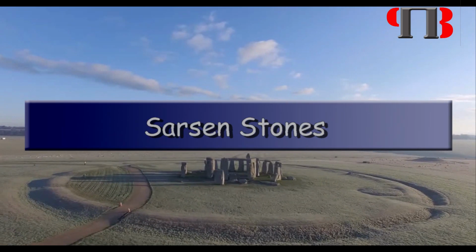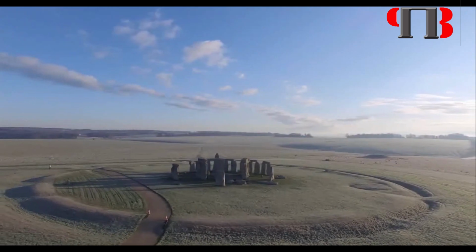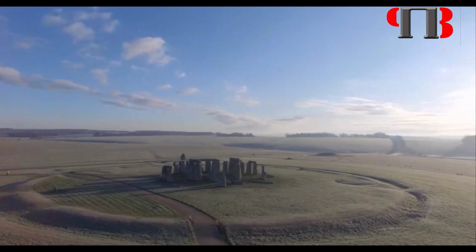Sarsen stones. The Sarsen stones would have been brought to the Stonehenge site before the river disappeared from Stonehenge Bottom to become the River Avon of today.